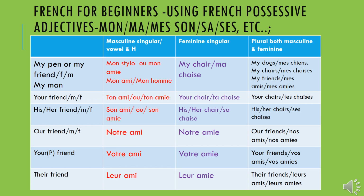Then let's get to feminine singular. So it's the same thing. It doesn't matter whether the person is a male, the chair remains feminine. So even if it is a male person, you will still say it is sa chaise. It is the chair that is feminine, so the possessive must be put into feminine. It doesn't matter if the owner of that chair is masculine. So you say sa chaise. If it's a lady, also her chair, you say sa chaise. So repeat after me, sa chaise.